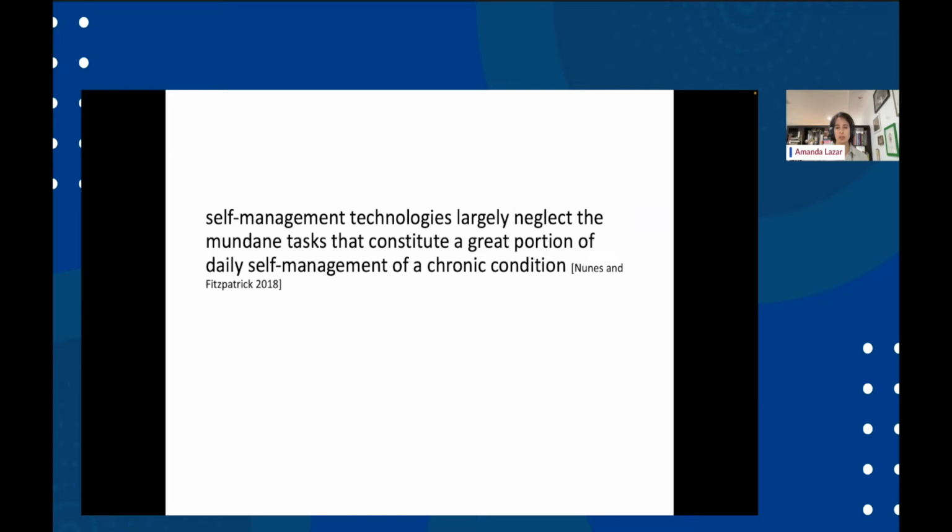But there's much less work on self-management for people with progressive conditions, and particularly for people with progressive cognitive conditions. And this might be one reason why self-management technologies largely neglect these really mundane tasks that actually constitute a great portion of what daily self-management of a chronic condition looks like. So not just measuring blood glucose or taking other kinds of measurements, but getting out of bed at the right time, right? Going to eat breakfast, making sure you're getting those 3 meals a day. So the kinds of things that are actually perhaps the most important in a condition like dementia, where it's not like there are treatments or measures that you can really meaningfully do that are going to be the most influential for your life.